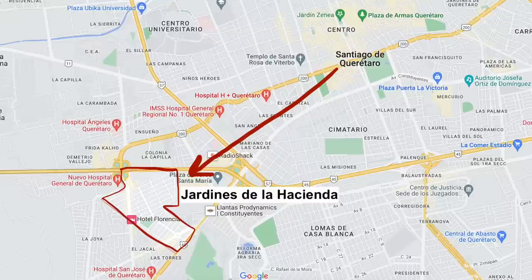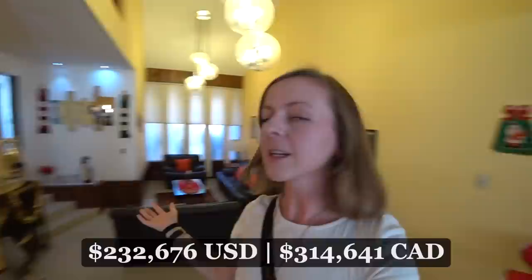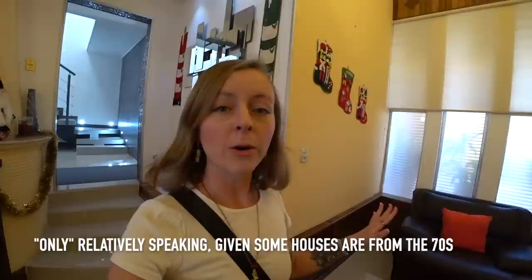Let's go. So this lovely house is located in Jardines de la Hacienda. It's a 4-bedroom, 3.5-bathroom for 4,500,000 pesos. First of all, right now you can see that I'm standing in the living area. It has a functional fireplace, an all-wood bar. I love this. To me, there's some things that give it an older look, but the house itself is only 25 years old and they remodeled a bunch of things, he said, 2 years ago, I believe.